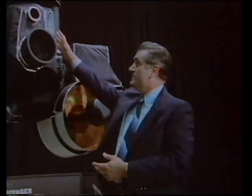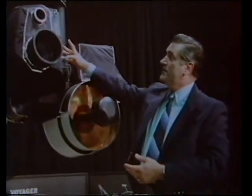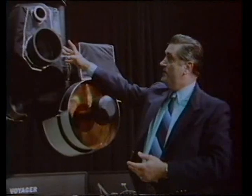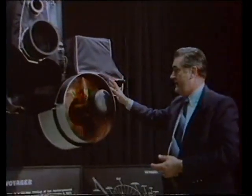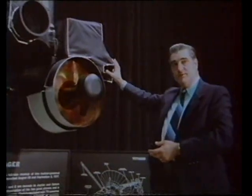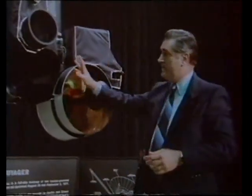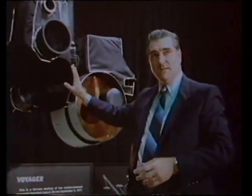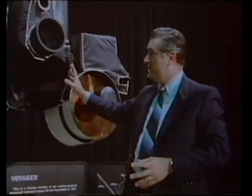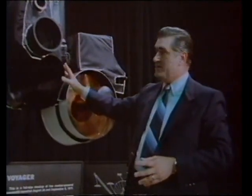And, of course, the cameras are here, a wide angle and a narrow angle, 1,500 millimeter focal length camera. And we also have an infrared interferometer spectrometer, an ultraviolet spectrometer, and these provide composition information, and then a photopolarimeter. But on Voyager 1, this instrument's failed, so it's turned off and not giving us useful data. But on Voyager 2, that instrument's still functioning, and next year, of course, we would expect that we would get good data from that experiment.